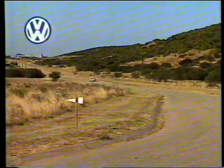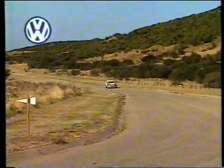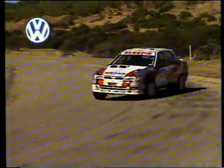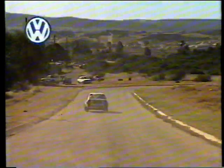Car number 1 in stage number 1, and Hannes gets right down to business on this 4.4-kilometre all-tar stage. Running the Sentra on full slick racing tyres, Hannes uses the four-wheel drive capabilities to slide the Sentra through the bends, scoring a time of 2 minutes and 33 seconds.